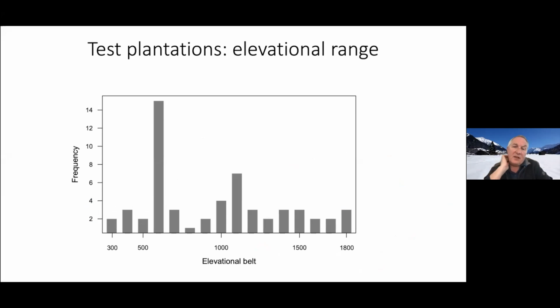This is the distribution along the elevational belts in Switzerland. So we have about 15 test plantations at an elevation of 600 meters. This refers to the big area in the central plateau. But we also have 3 plantations that are located at elevations of 1800 meters.